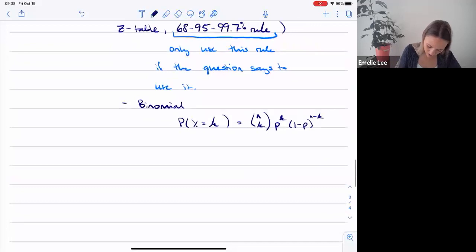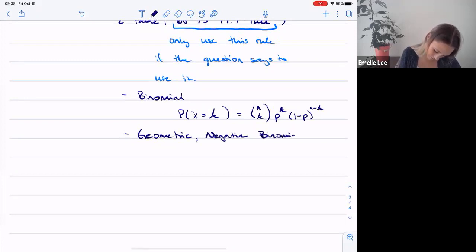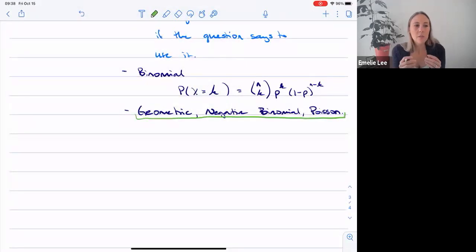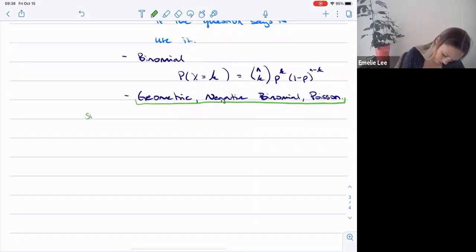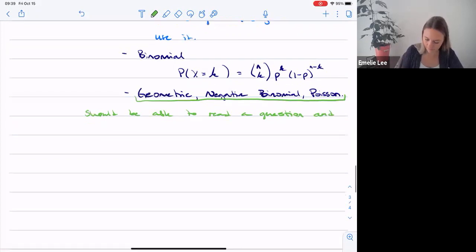And then we talked about the geometric. I think we talked about the negative binomial. It never comes up, but I'll put it on here just in case. Negative binomial and the Poisson. For these, I will say, be able to read a question and determine which of these distributions apply.